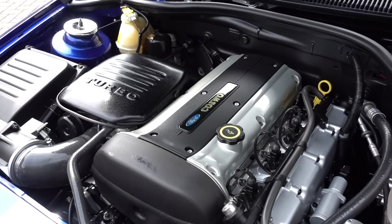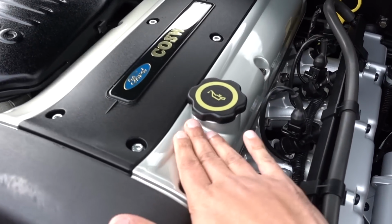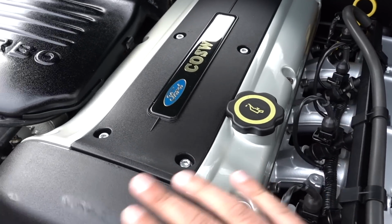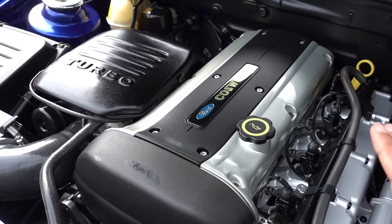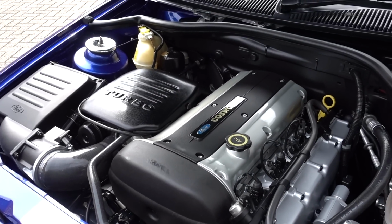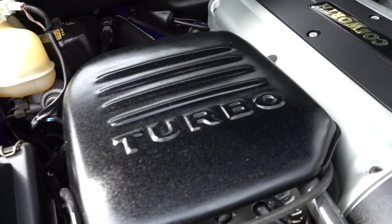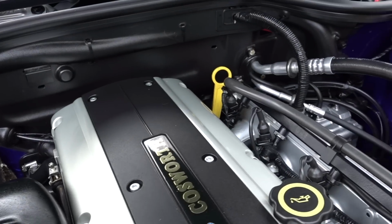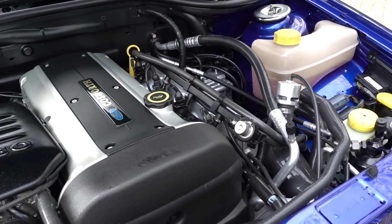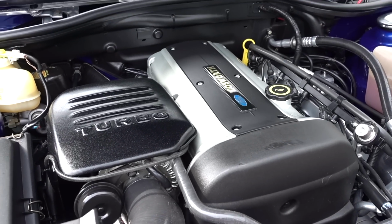So guys, here's the power plant of the RS Cosworth. Now look how clean this car is. I mean, you can literally eat your dinner off that, and that is not an exaggeration. Absolutely clean. It's the inline 4 Cosworth engine. It's got the small turbo like we said before. It is producing something in the region of about 300 odd horsepower. Absolutely spot on. Look how clean it is. This car has been restored, like I said before, from the ground up, and it shows in all that detail under the bonnet.